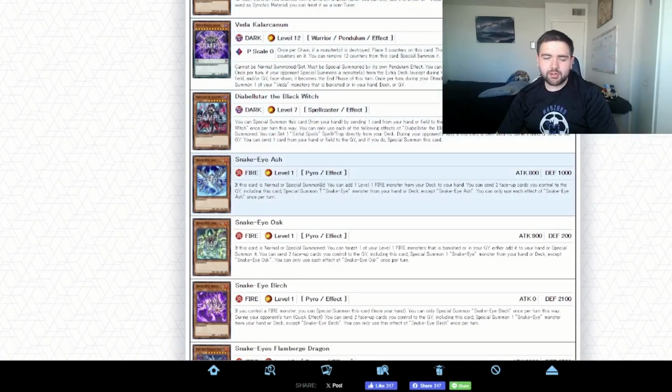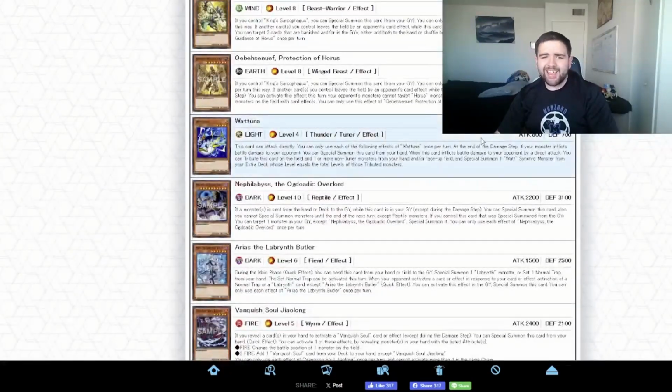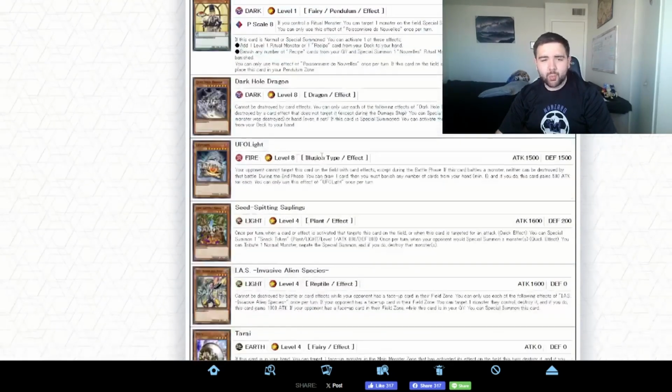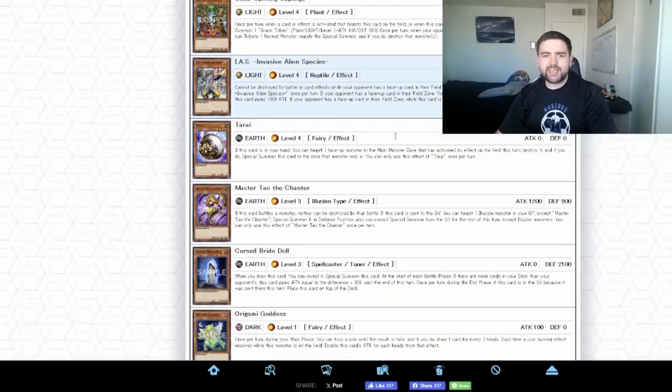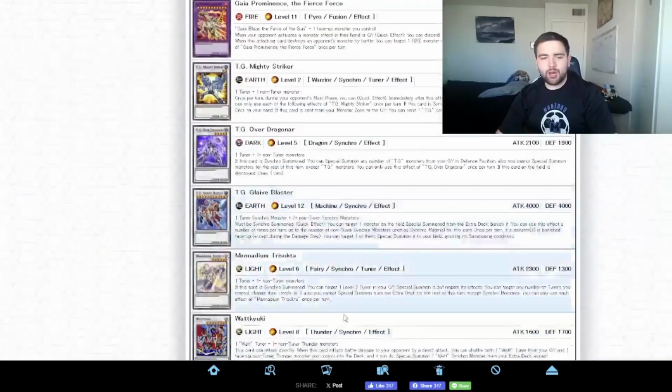It has the Diabell Star stuff. It has the Snake Eyes stuff. It has the Horus Engine, which is insane. It has Butler. It has the new Vanquish Soul cards as well. This set was insane this year. One of the best sets you can open up this year.